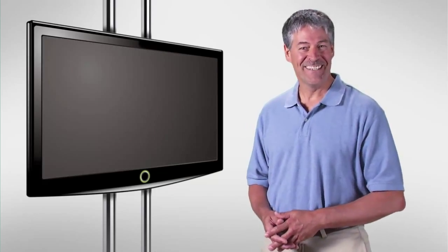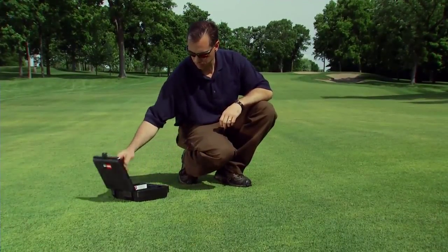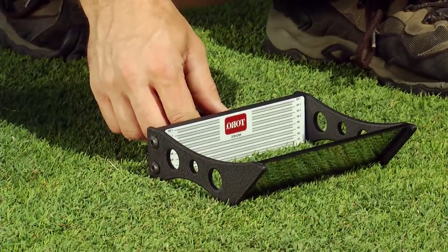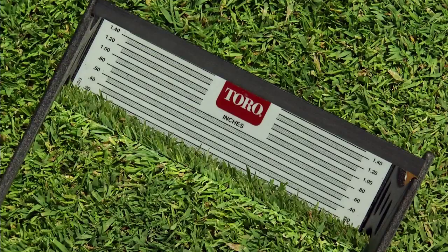Hey, that guy's good. The best way to determine your effective height of cut is with a turf evaluator. In addition to accurately determining your effective height, the turf evaluator is also an invaluable diagnostic tool to help you troubleshoot cutting performance issues. It's a great, easy-to-use tool to have in your turf toolbox. We're halfway there.